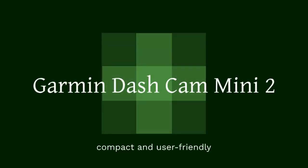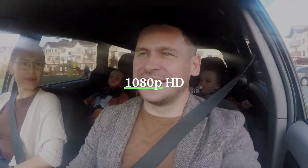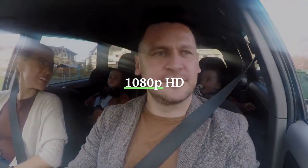The Garmin Dash Cam Mini 2 is compact and user-friendly, offering essential functions in a discreet package. It records in 1080p HD and supports voice control for hands-free operation. With Wi-Fi and Bluetooth, footage syncs to the Garmin Drive app, providing easy management. While lacking a display screen and advanced features like GPS, it's ideal for those wanting a simple, reliable dashcam.